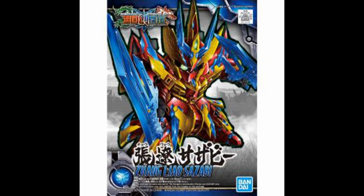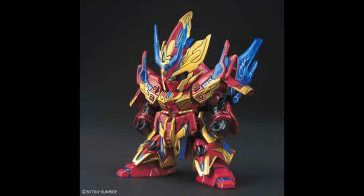But we have Dazazabi coming out. He's 660 yen. He's actually out now. And he looks pretty good. Honestly, I enjoy his design. Dazazabi is always a good looking suit, in my opinion, so I'm more than happy that he's coming out.